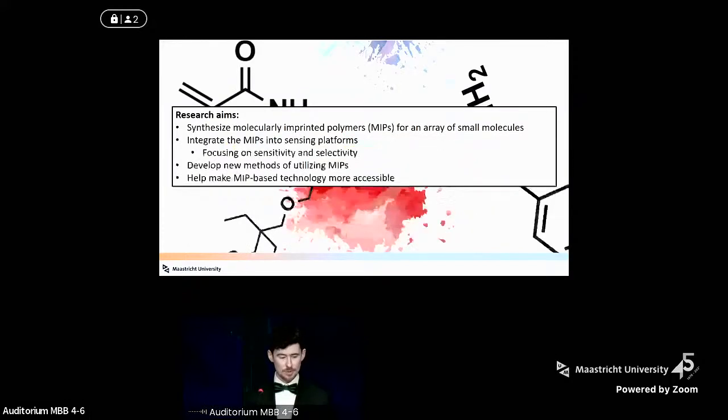So the research aims were to synthesize many of these MIPs from an array of small molecules, and then to integrate these into different sensing platforms, primarily focusing on sensitivity and selectivity of these platforms. And then we wanted to take these MIPs and actually develop our own platform, so something that hasn't really been done before, and hopefully try and make MIPs more accessible to the general public and make these sensors more usable.